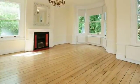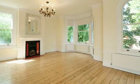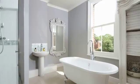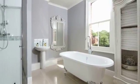The spacious master bedroom and two further double bedrooms can be found on the first floor. The family bathroom is generously proportioned and has been recently fitted in a well-appointed white contemporary-style suite.